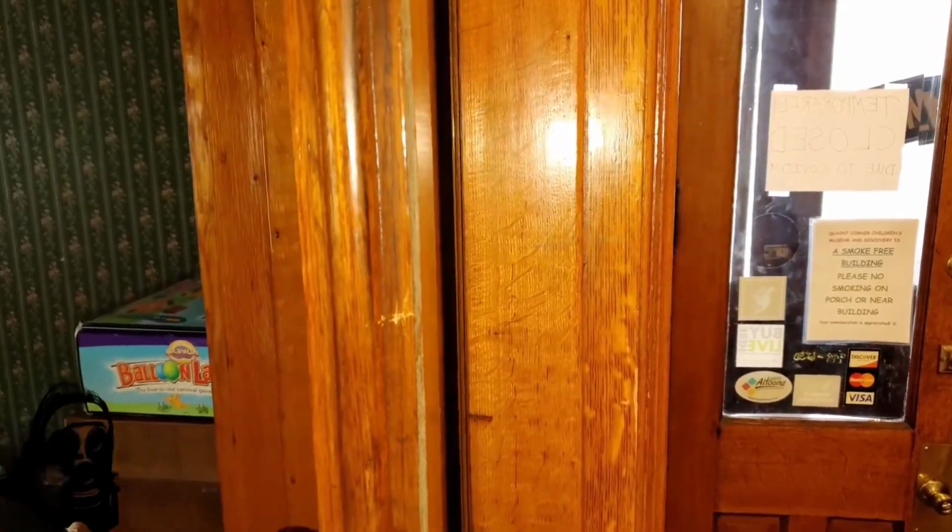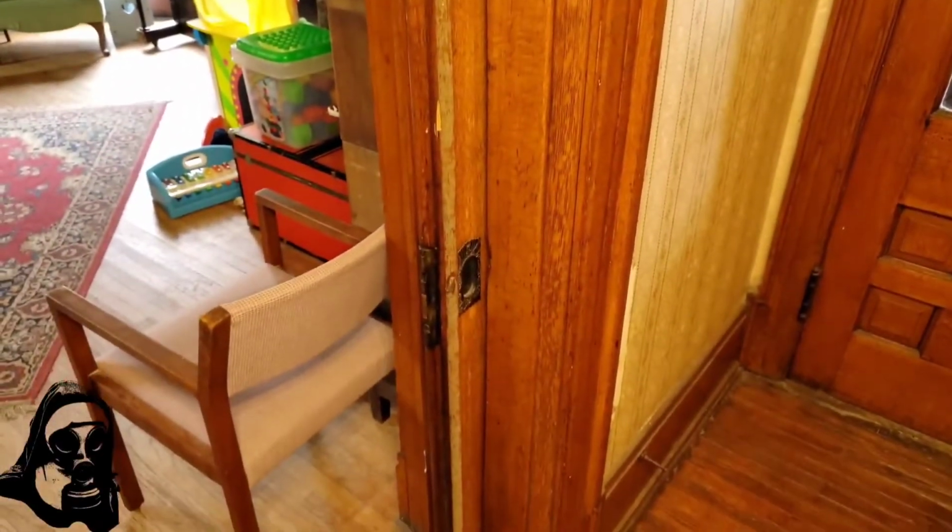Pocket doors are, there we go. Oh, that's actually pretty smooth. Mm-hmm. Once you get past the middle. Once you get it going.